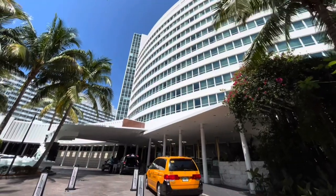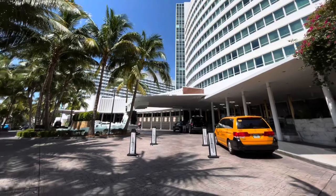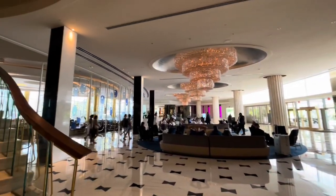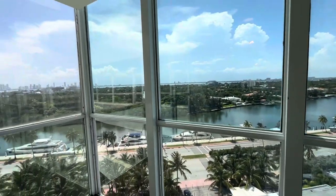Hey everyone, in this video today, I'm at the Fontainebleau in Miami Beach in Miami, Florida. I'm just going to show a walk through the hotel, my hotel room and all that stuff. So this is the lobby area. Upon taking the elevator to the 11th floor, this is the view from one section.